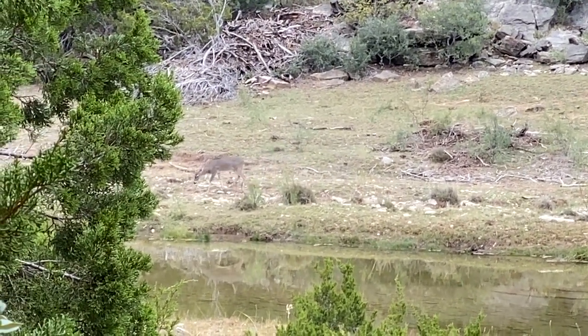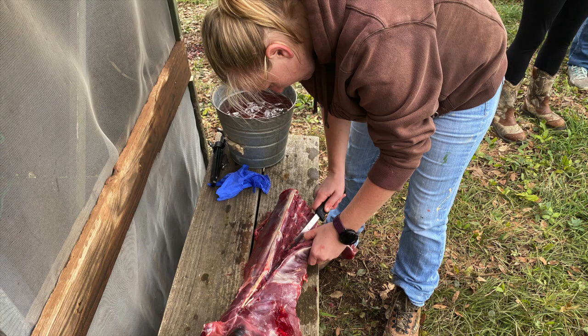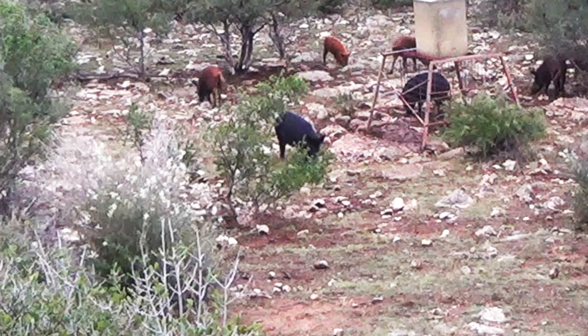That evening, Megan shot her first buck, a good body-sized deer. The family tries to harvest 5 deer a year to keep meat year-round in the freezer. Glad to share this hunt with you. Stay tuned for my next Hill Country adventure.